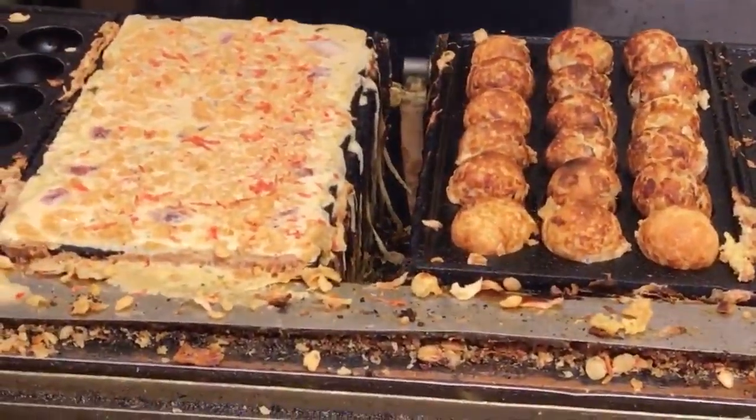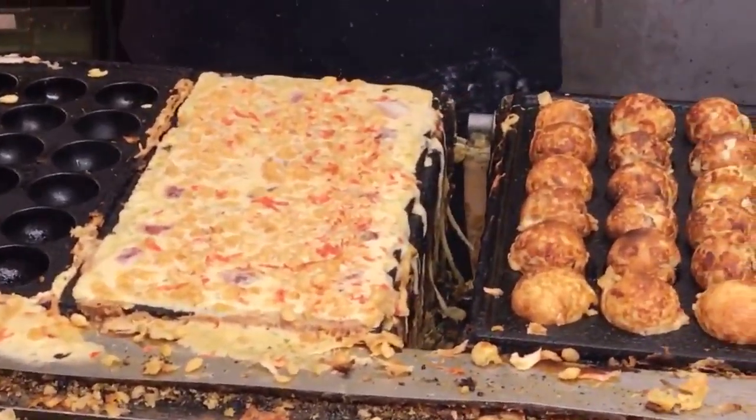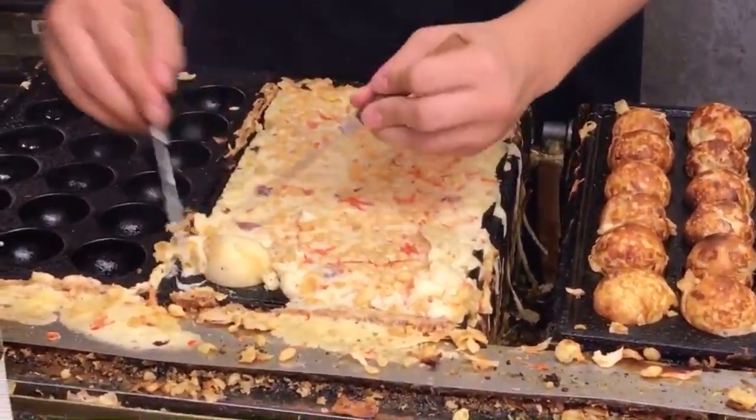All right, so we're getting very close. Arigatou gozaimasu. So that's one that he hasn't made yet, and the other ones on the right side are done. And so you can see kind of how it's all put together right now.